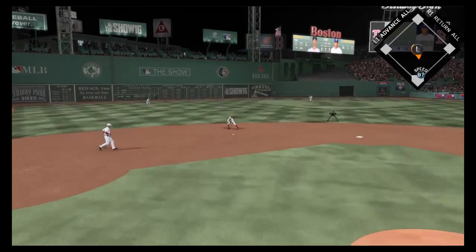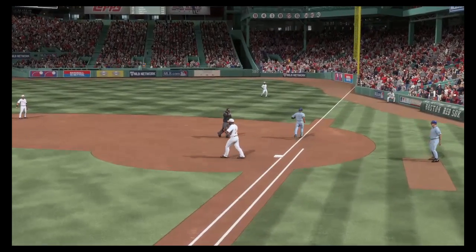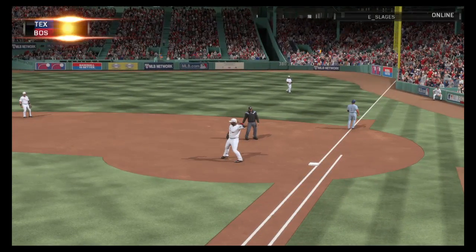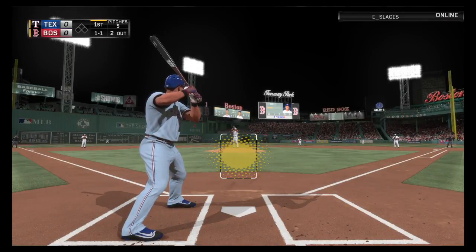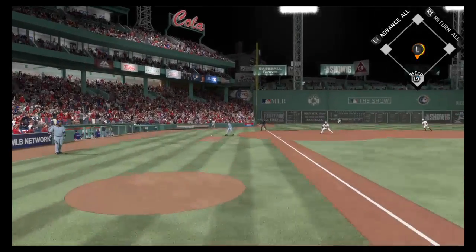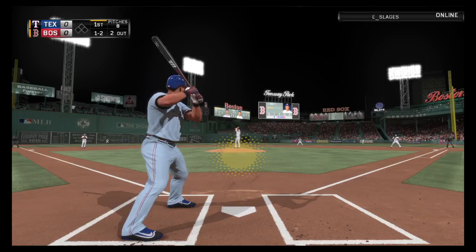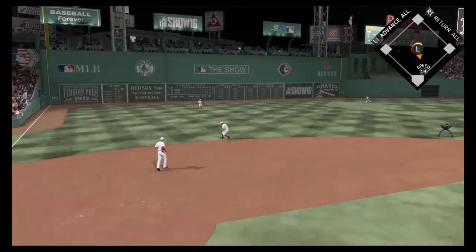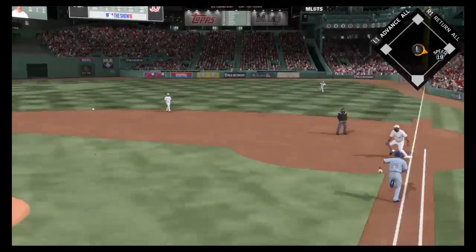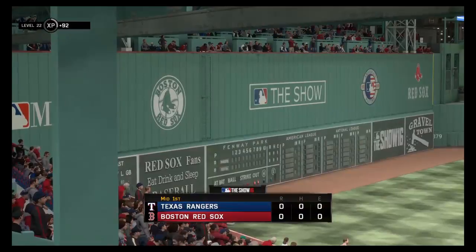To short. Bogaerts has it. Throw on to first, and Porcello's looking good here. 2 away. Adrian Beltre gets his first opportunity now in the top of the first with nobody on. In front of the changeup, and he can't keep it fair. 2 strikes on him now. Hard hit toward the hole. Bogaerts has it. Throw on to Ortiz, and that'll retire the side.